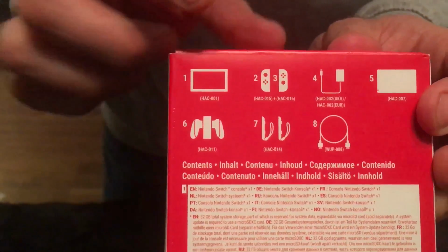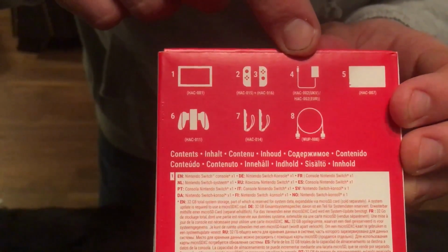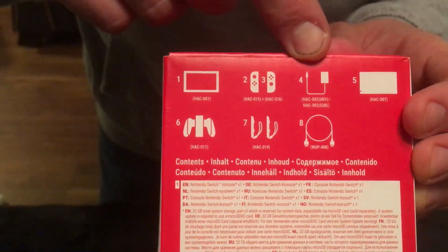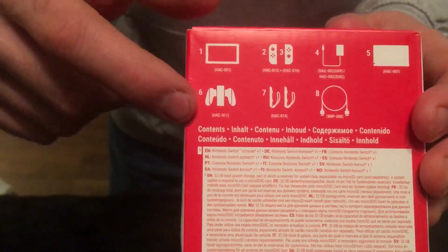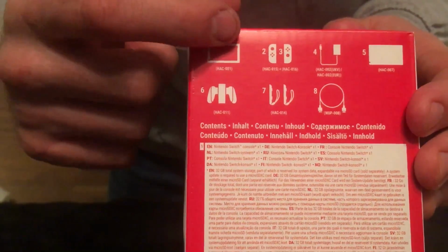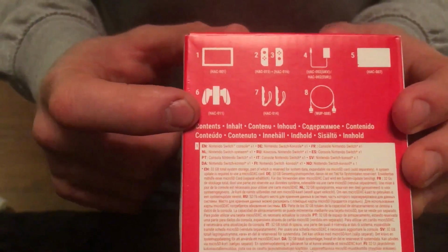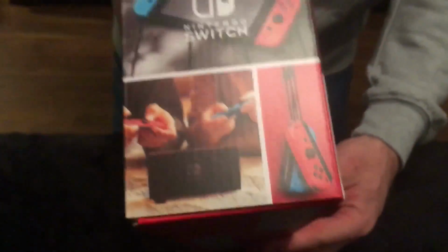So you're getting the tablet, the Switch console itself. You're getting the Joy-Cons. You are getting a USB charger, the mains lead. That's the console dock. That's the grip. That's two wrist straps and adapters for the end of the Joy-Cons. And that must be an HDMI cable. I'm getting really excited. Here's pictures as well. Okay, it's also available in grey, as you know.